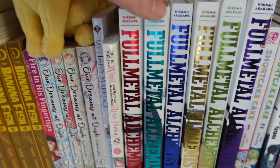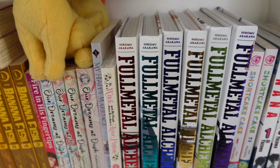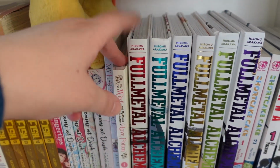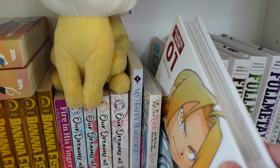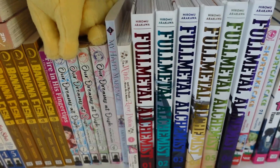Then I finally have more Fullmetal Alchemist hardcovers. Actually, I don't think I had these the last time. But I have 6 of these. I really want to get more. I wanted to get more on the Barnes & Noble hardback sale, but they were all out of stock. So I have 1 through 6 of these, and I've never read this manga despite it being my favorite anime.